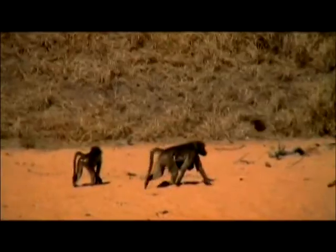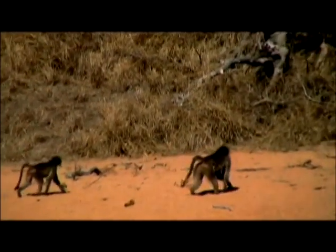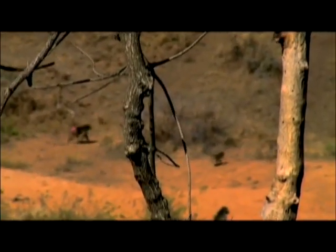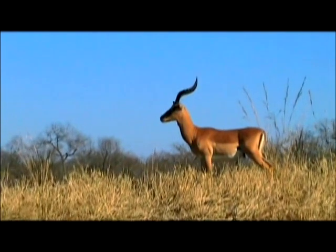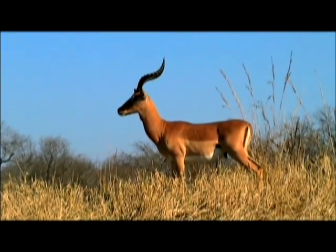I have to assure you that I'm a hobby photographer, not a professional. I have a camera with a 10x zoom, but with modern camera equipment you can make much better pictures. Impala. Our first game drive lasts about 5 hours.